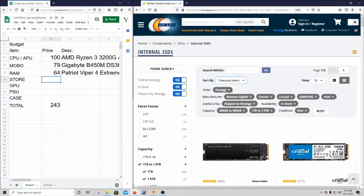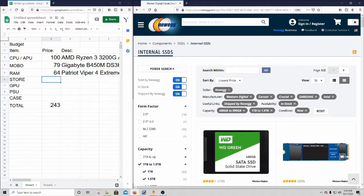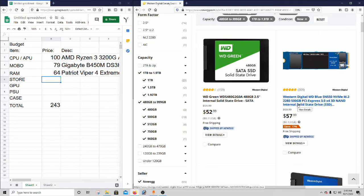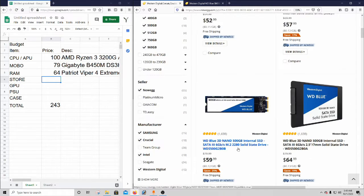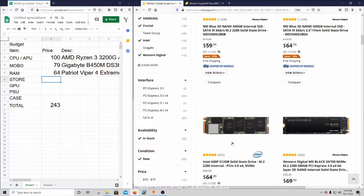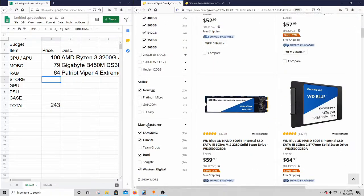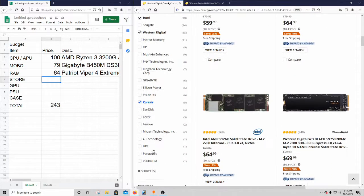We're going to sort by lowest price. See this Western Digital green? That's trash. This, I think, is decent. We'll open that up in a new tab. Here's another one. See, this one's a little more. Why does this say SATA 3 when it's an M2? Doesn't make sense, does it? Intel is good. Wow, where is the Corsair?